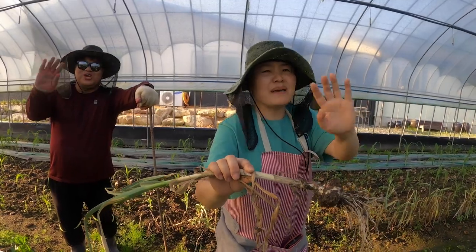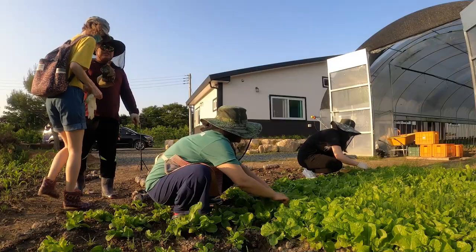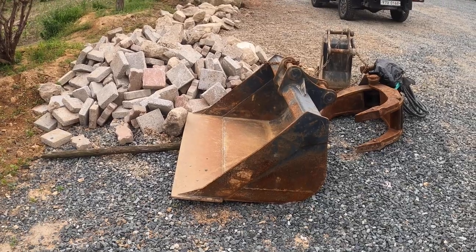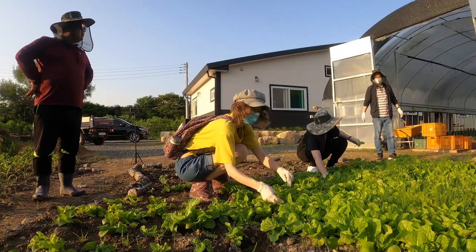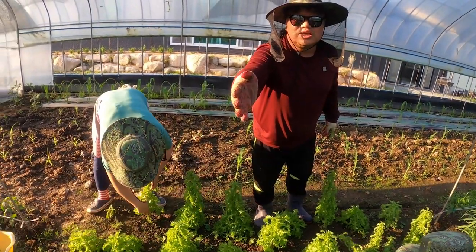Stay. So cute. They're organic. Veggie. Mushroom veggie. Strawberry. Real strawberry. Good for one day. Chicory? Yes, chicory.